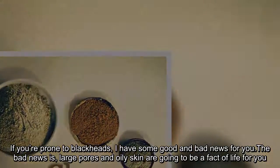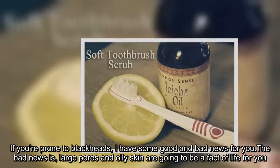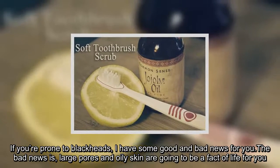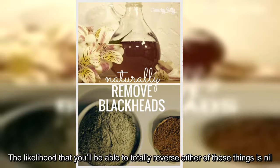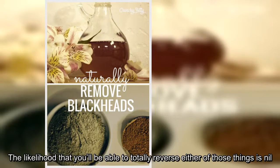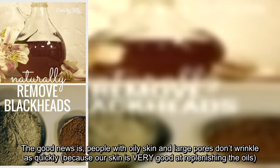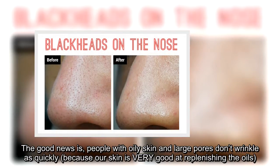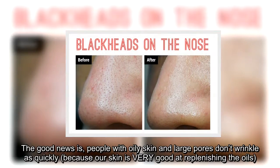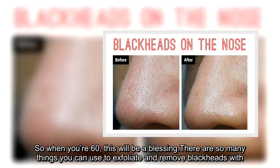If you're prone to blackheads, I have some good and bad news for you. The bad news is, large pores and oily skin are going to be a fact of life for you. The likelihood that you'll be able to totally reverse either of those things is nil. The good news is, people with oily skin and large pores don't wrinkle as quickly because our skin is very good at replenishing the oils. So when you're 60, this will be a blessing.